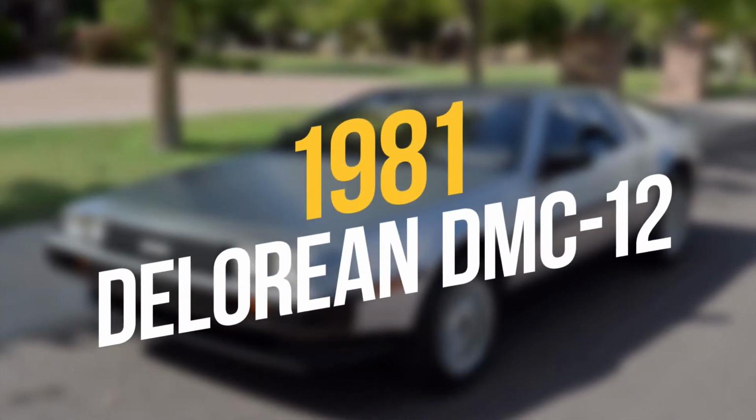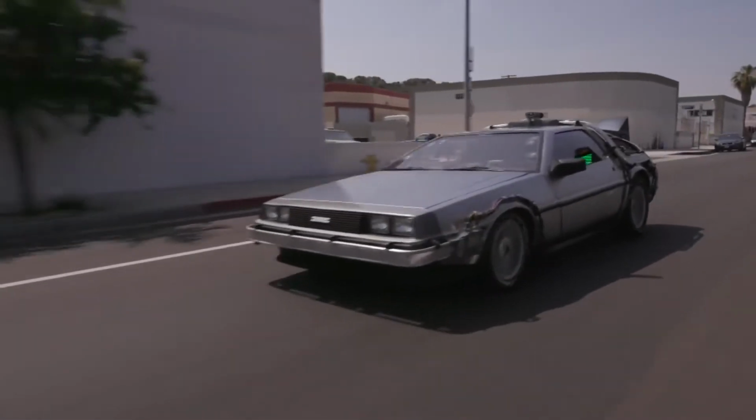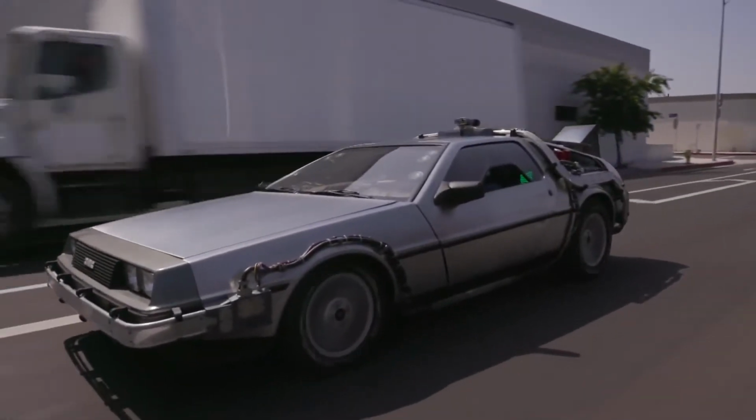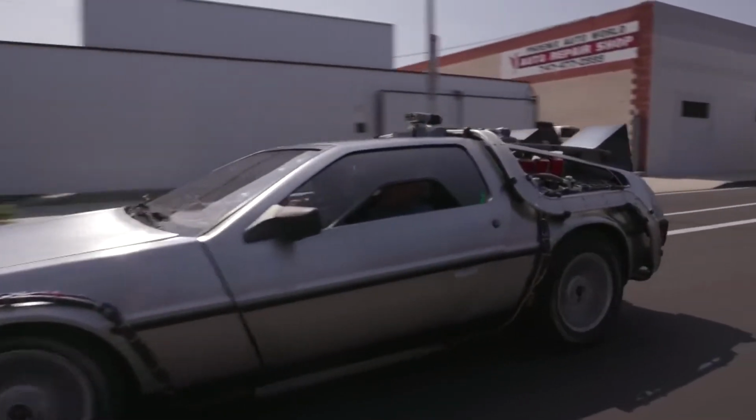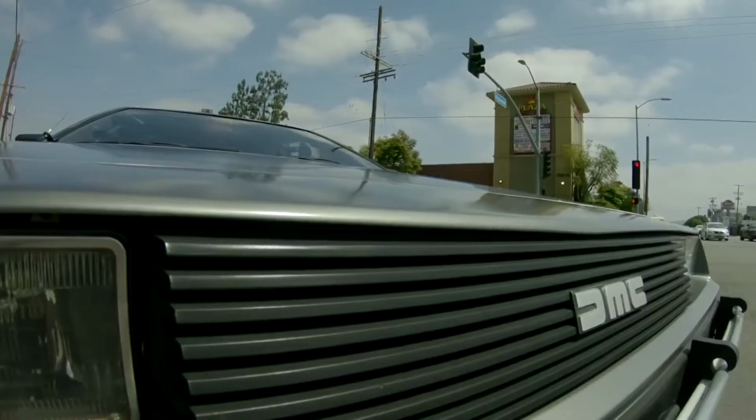Number 12. 1981 DeLorean DMC-12. Well, if you watched Back to the Future franchise, you would know that this car is timeless. DeLorean is a sports car and the only automobile manufactured by DeLorean Motor Company for the American market from 1981 to 83. It features gull-wing doors and brushed stainless steel outer body panels.